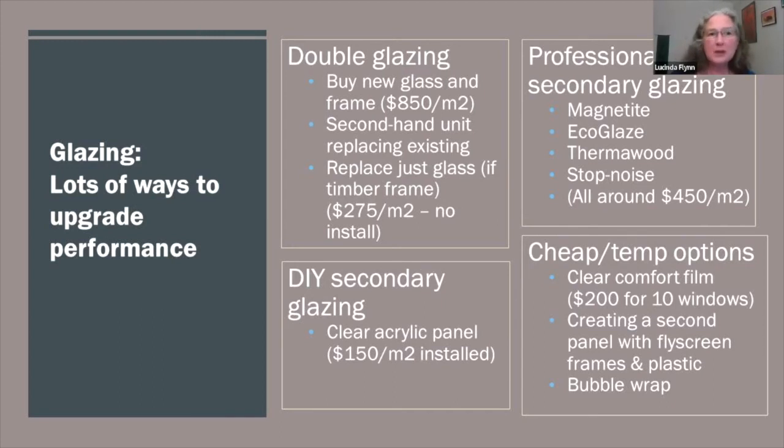Some of them work only with timber windows. Some of them will work with any kind of windows, including old steel frames and aluminium frames. To get it professionally done is going to be around $450 a metre square, I believe, at an average. You can technically do your own secondary glazing, but you do need some skills to be able to do that.